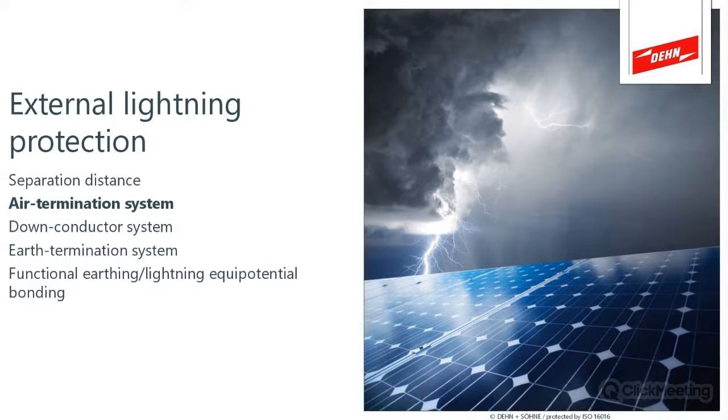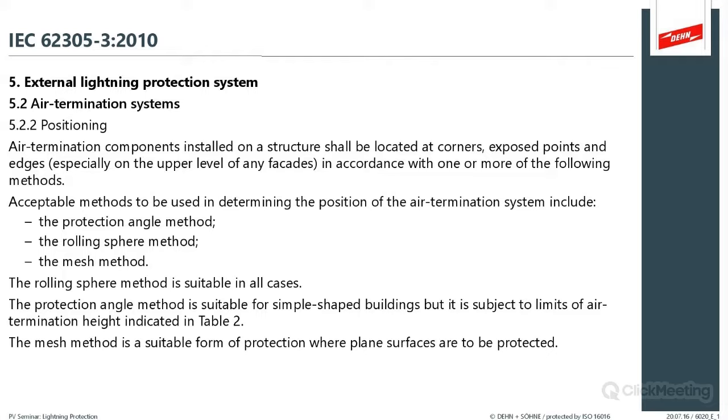Okay, so the air termination system. The mast, the finials, and so on. IEC 62305 talks about ways to define or to size, calculate, or dimension a lightning protection system. So this is something that people don't always think about. But if we do deploy lightning protection masts to prevent lightning, how do we actually select how tall the mast must be or how far apart they must be? This is done with the design according to IEC 62305, and this design can be done with three different methods.